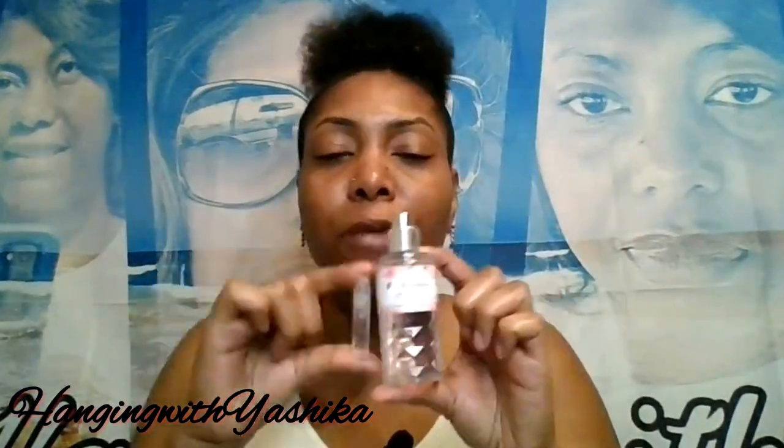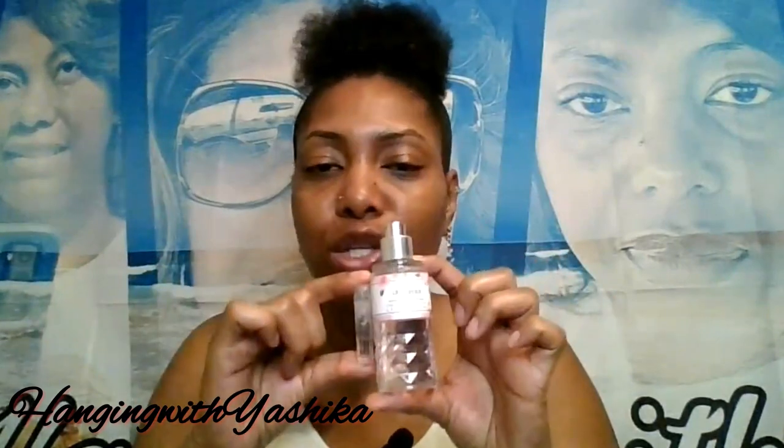When I tell you this was nothing but sweetness right here, nothing but sweetness. I am going to have to purchase the big one, okay? Because I fell in love with this scent. And as you can see, it's halfway gone. I'm playing around. I don't know what's wrong with me, because I do love this scent. I decided to put both of these scents together because they both got that peach note, that sweetness to it.